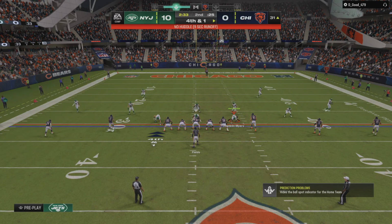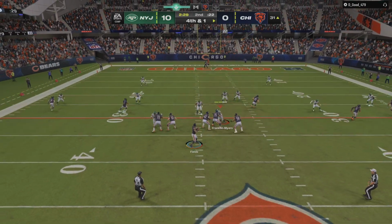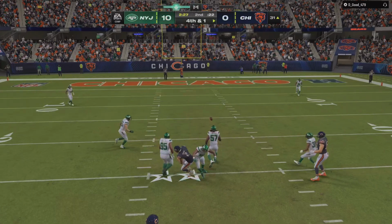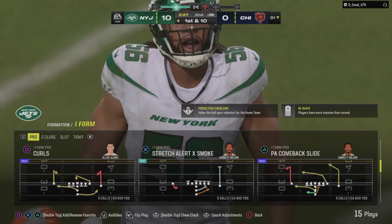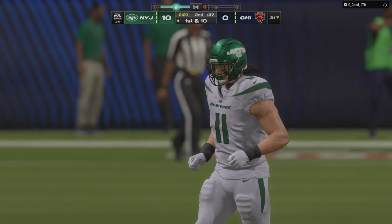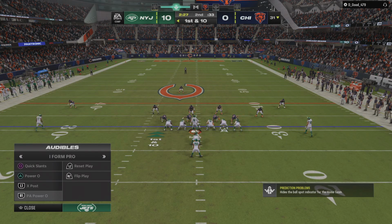Leaves him with a 4th and 1. Here we go on 4th down. Fields. And it's incomplete. They cannot convert, and they turn it over. The Bears tried it on 4th down, unable to convert. And the Jets are going to get the football back.